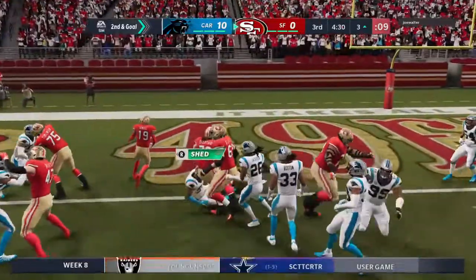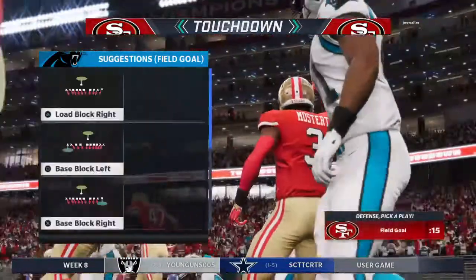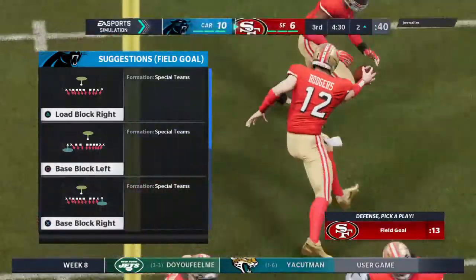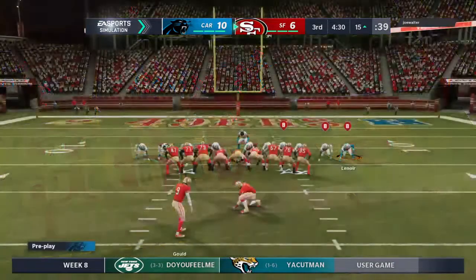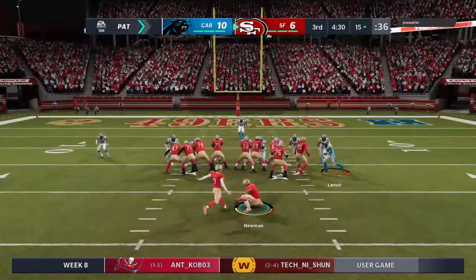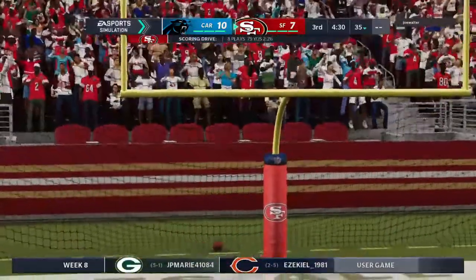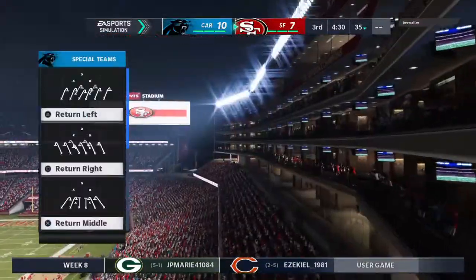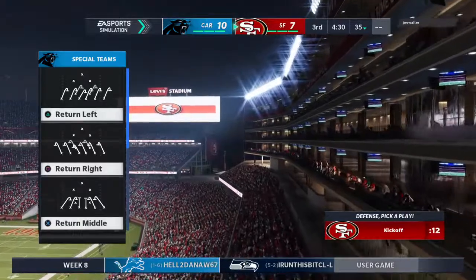One more time with Mostert. And he'll take this into the end zone for a San Francisco touchdown. Raheem Mostert, his 11th touchdown of the year. And the 49ers have cut it back within a score. And they're back within a field goal. It's 10-7 now. Makes the score Panthers 10, 49ers 7.